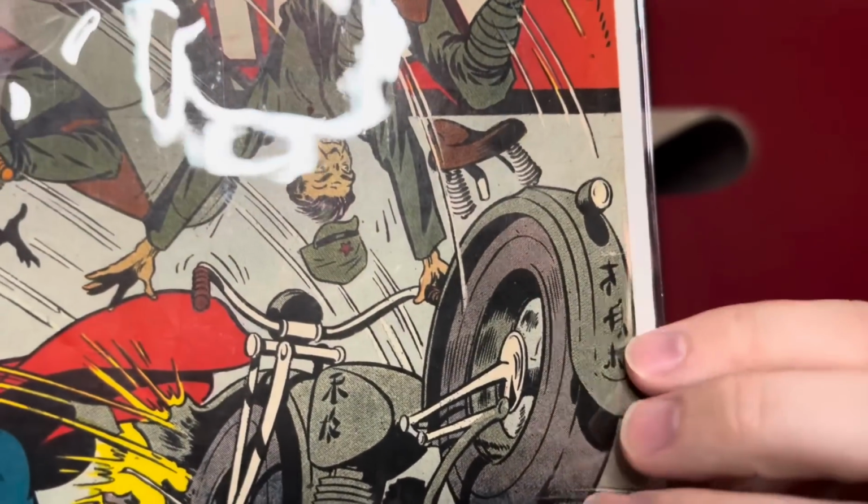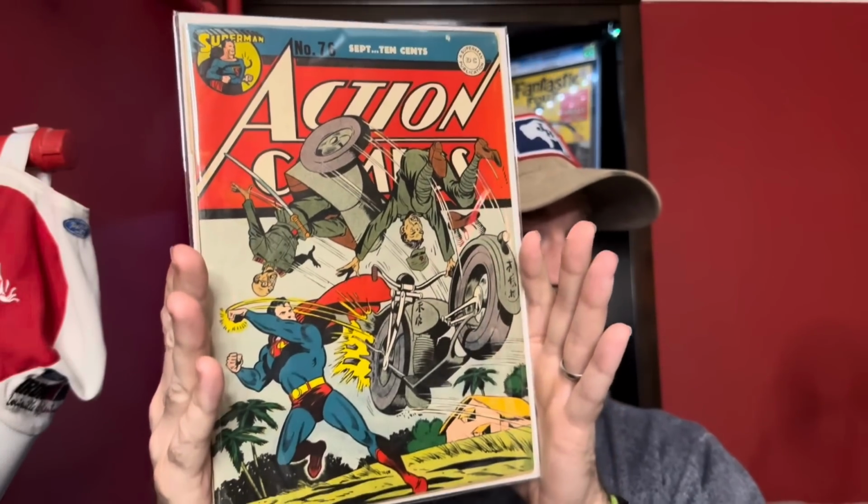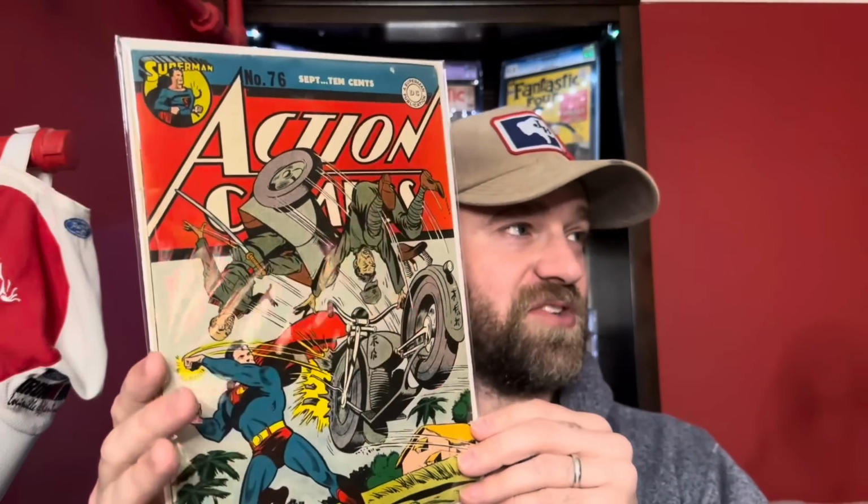I think they had it as a 5.0. I think there's a little bit of staining, and there's some wear. You can see some little tears along the edge, and the staples are all attached and everything, but it's a nice looking copy. I mean, the colors on this copy are incredible. I will definitely have to take it out, do page counts, that kind of thing, because this is a pretty expensive book.